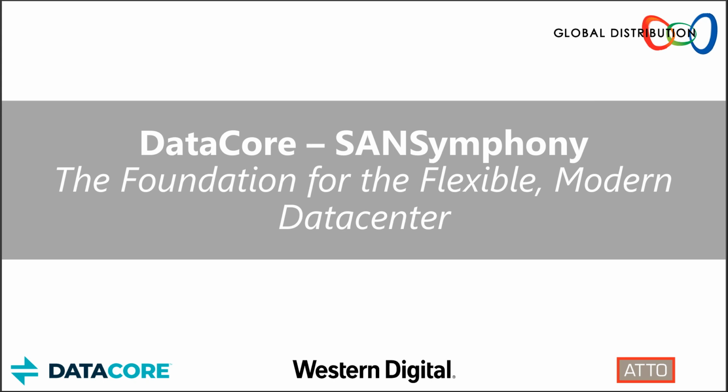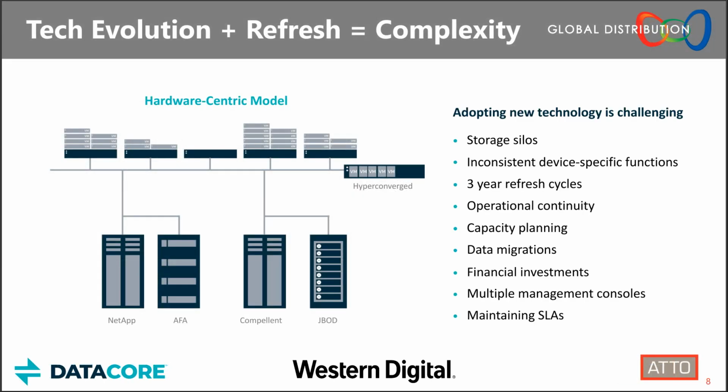So what I want to do is just start with giving you a little bit of background on DataCore and what we do. As Nick kindly outlined, we've been around for 22 years now, so a long time. Doing what originally started out as storage virtualization, and which has now morphed into what we all know as software-defined storage.